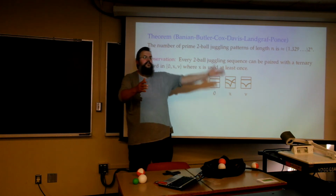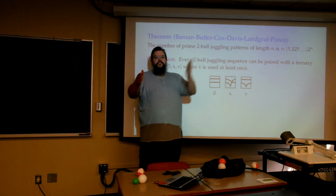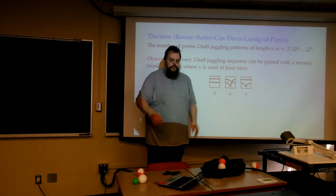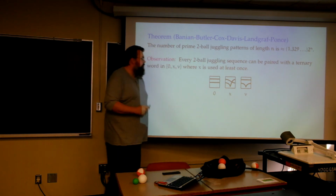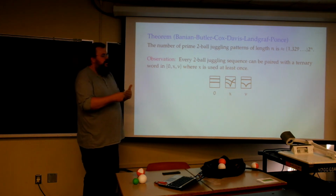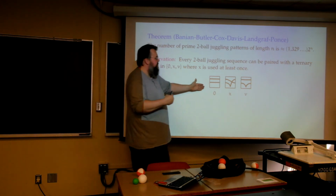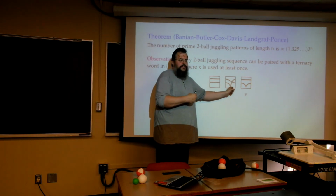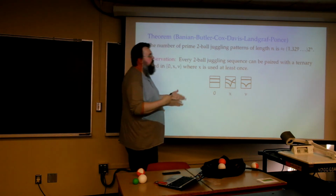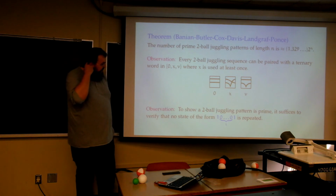So you throw the ball so that you're ending up crossing over. And then the other one says it's a pretty shallow throw, so you're just moving a little bit closer. All right, so those are our 3 types of patterns. And therefore, we can say, well, what's true, every 2-ball pattern is going to be some combination of these 3. But we always have to make sure we use at least one x. If we use less than one x, it's a 0-ball or a 1-ball pattern. So that's what we're going to count.